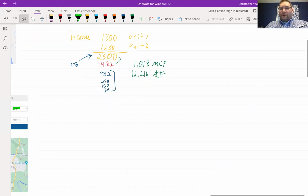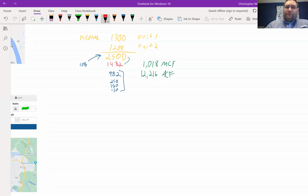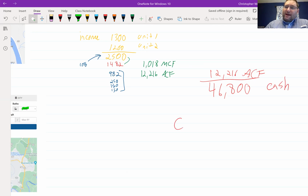So let's take a look over here. If we have the 12,216 in annual cash flow, and we divide that by the $46,800 in cash that we put into the deal, we get a cash on cash return of 26% in year 2.